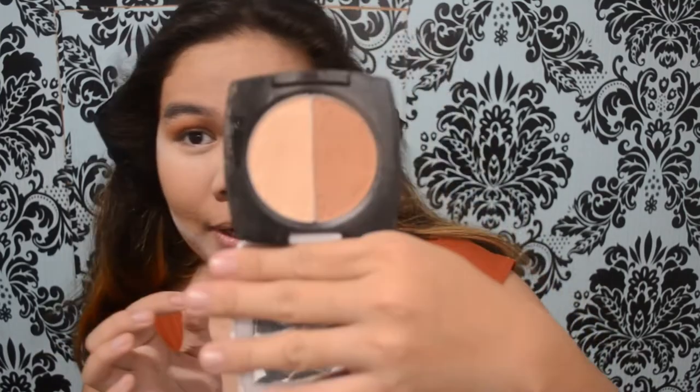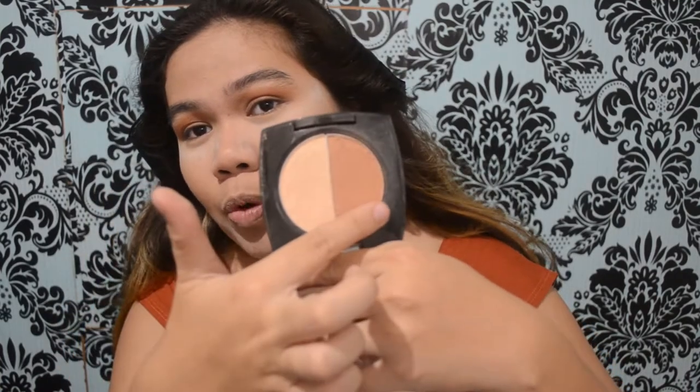I'm almost done with my eyeshadow. Just gonna put another color, which is I'm gonna put some sparkle on this. Nakita niyo na sa other makeup videos ko. This is the Chic Duo Glow Chic Color and Highlighter. This is the palette. This is the highlighter. This is the bronzer or the contour thing.